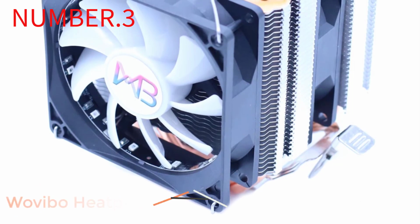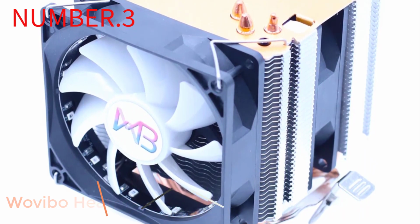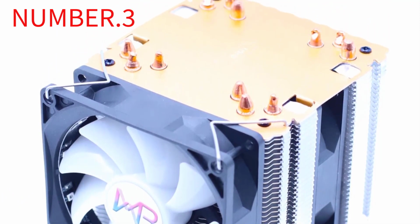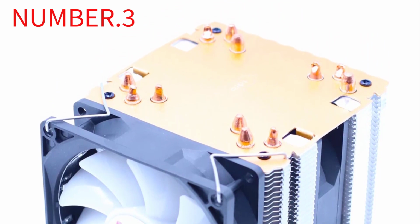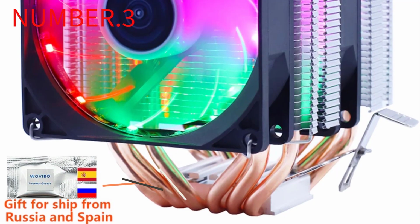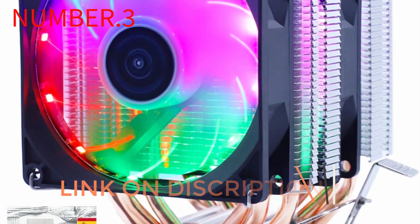Number 3. Wavibo Heatpipes RGB CPU. Is no less of an effective gaming CPU. In a lot of games you probably wouldn't even notice the FPS difference between the Core i5 12600K and the Core i5 12400F. Indeed, thanks to AMD's Zen 3 CPU architecture, the Ryzen 5 5600X is both fast and highly efficient, reducing heat buildup and leaving more CPU power to go towards the graphics card.